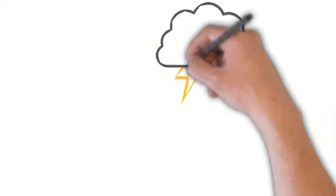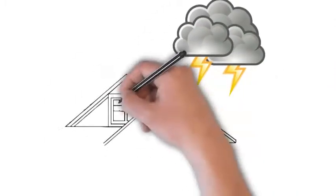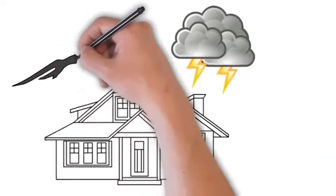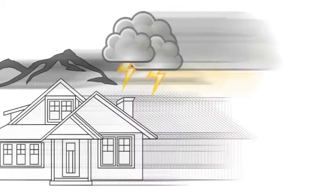A big storm just rolled through town and you're concerned that your property has been damaged. We get it. This is the last thing you want to deal with, and you're probably pretty stressed about getting your property restored as soon as possible. Maybe you've been through this before. I mean, we do live in Colorado. Or maybe this is brand new. Don't worry. We're here to help every step of the way.